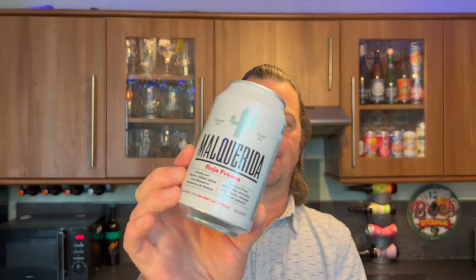Will it take over the world? I don't know. It's pretty good. It needs a bit of a push, I think. It might be one of those beers that lurks around for a while and doesn't really do anything, and then all of a sudden it explodes onto the scene. I like it enough to give it a 7 out of 10.